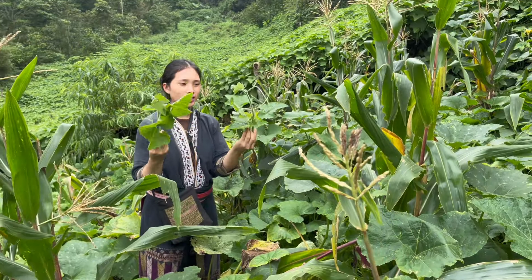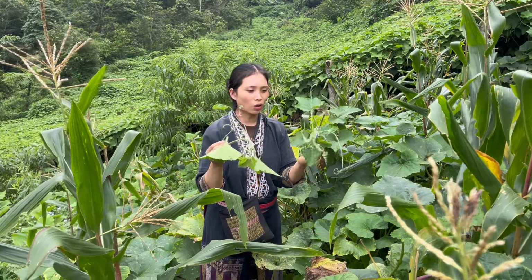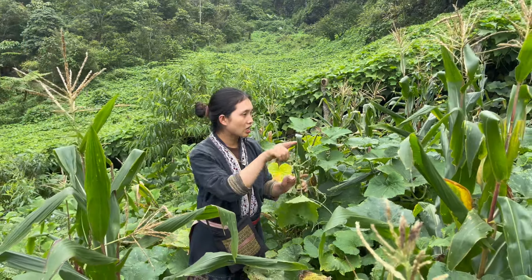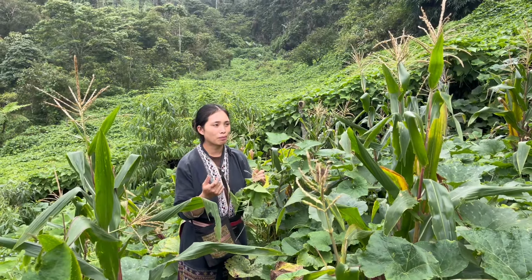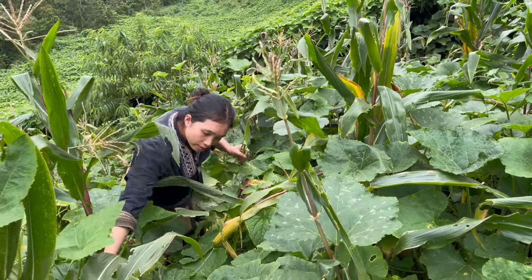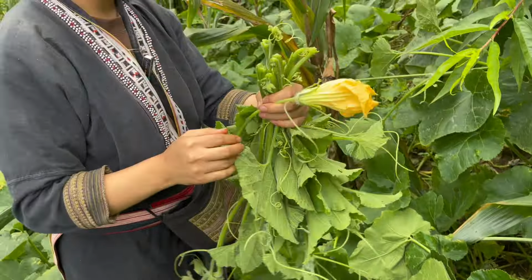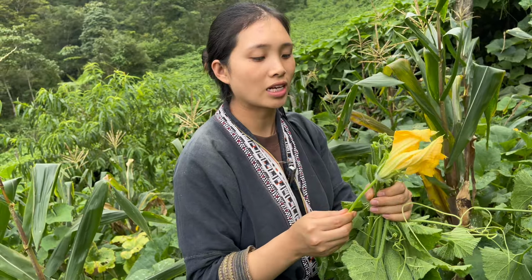Do you know what it is? This one is pumpkin leaves. This one is the young pumpkin leaves. In Vietnam and in our place, we eat a lot of pumpkin leaves. Because I see a lot around, I will take some for our family. And by the way, I also take some pumpkin flowers. Here, this one is pumpkin flowers. Normally when we eat, we cook this one with chili, and it's very nice to eat with the rice.